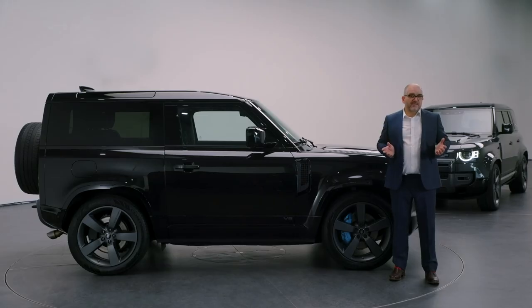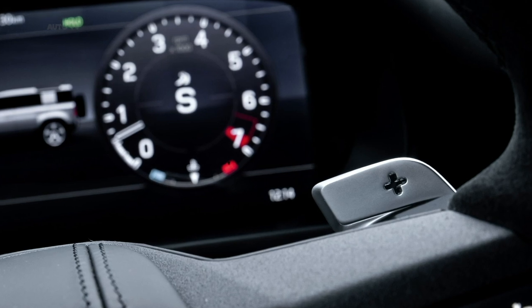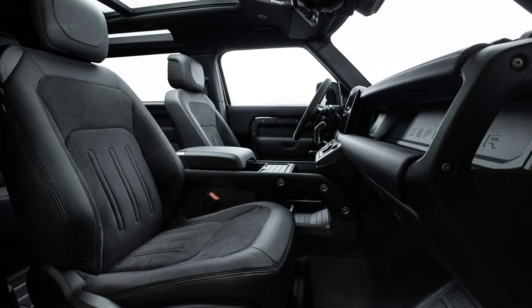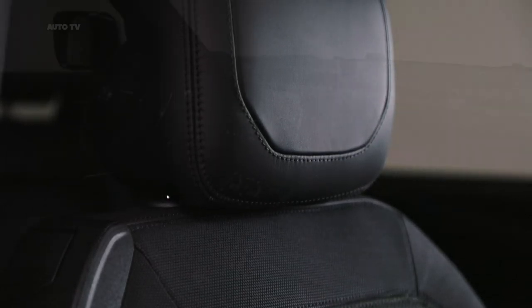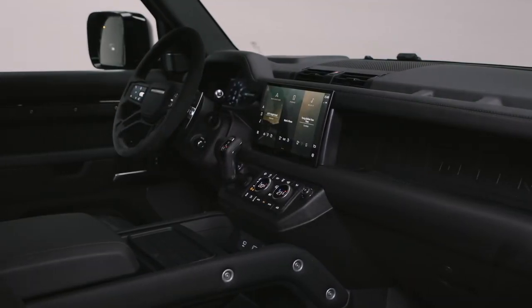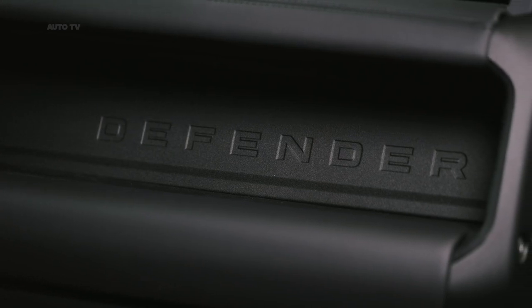And on the interior, you'll find the satin chrome gear shift paddles, unique to V8, along with a suede cloth steering wheel for greater driver tactility. The headlining and exclusive Windsor leather and suede cloth seats are ebony black. This theme continues with satin black finishes on the steering wheel, door handles, and Defender-stamped exposed cross-car beam.